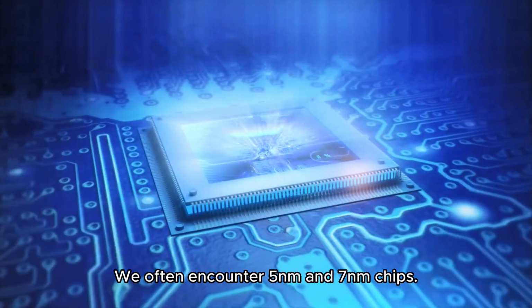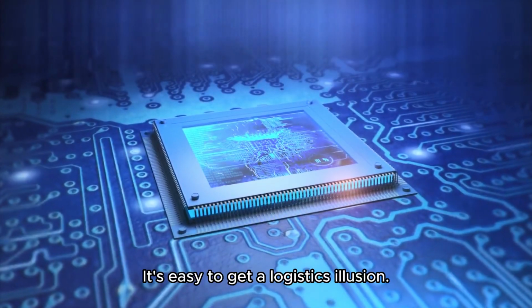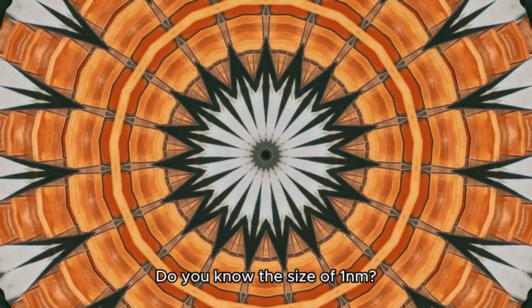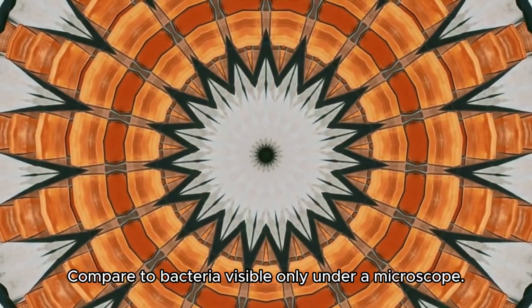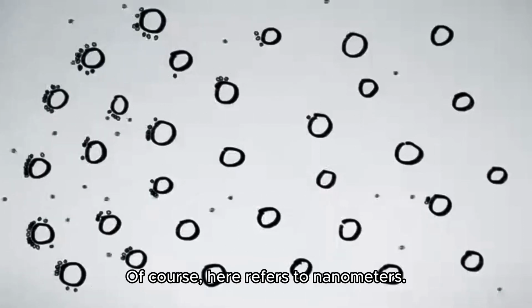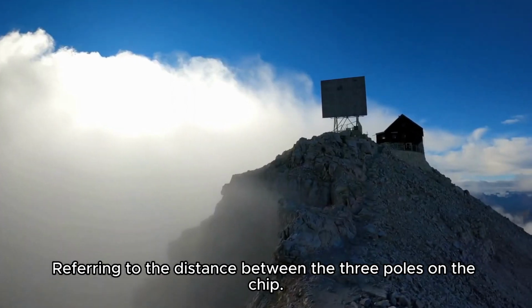We often encounter 5 nanometer and 7 nanometer chips. It's easy to get a logistics illusion. Do you know the size of 1 nanometer? Just take a small knife. Compared to bacteria visible only under a microscope, these bacteria have diameters from 500 to 5,000 nanometers. Of course, here nanometers refers to the distance between the 3 poles on the chip.